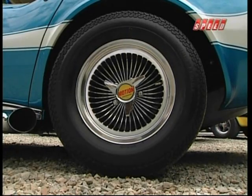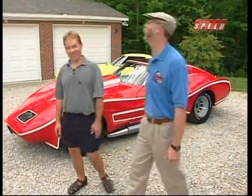Well, these Corvettes are killer, but everybody knows pretty much that Motion's bread and butter were the Camaros. You got a nice Gen 2 there. Yeah, Dennis, let me show you. Yeah, I want to see it.